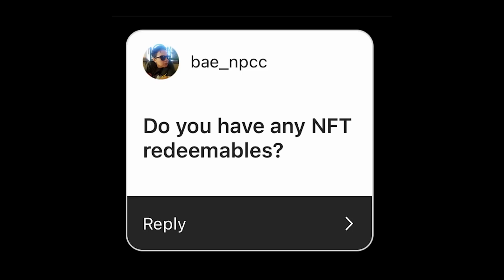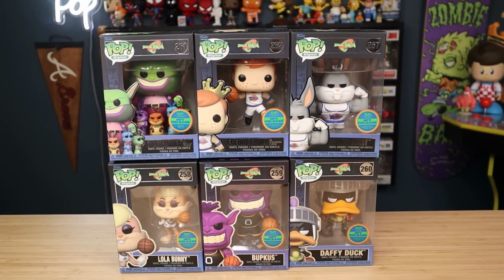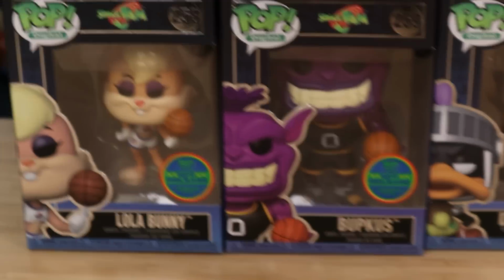All right, Bay_NPCC asked, do you have any NFT redeemables? Funny that you asked that. I actually just got some new ones in. So as I mentioned, these are the newest NFT Pops that I just got in maybe like a couple of days ago. So we'll start off at the bottom, guys.